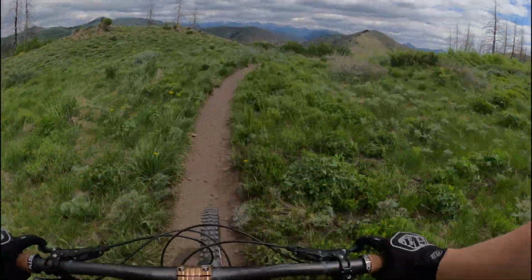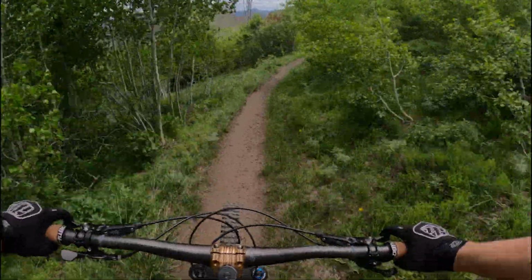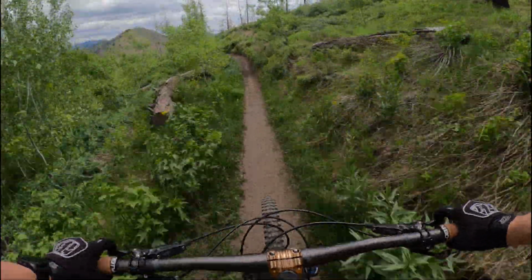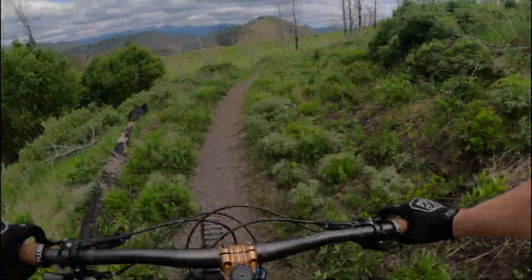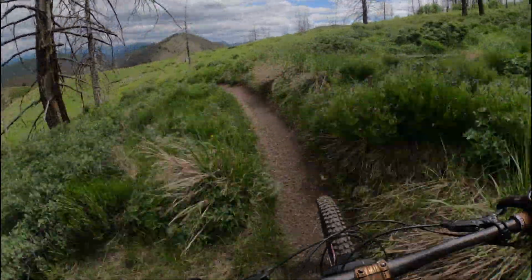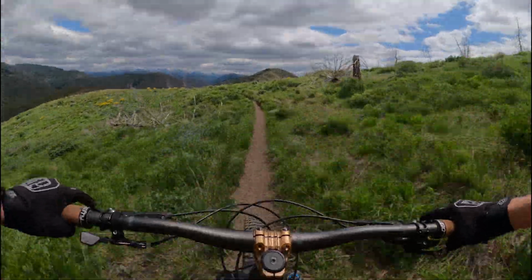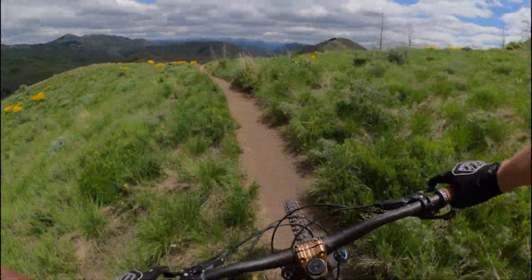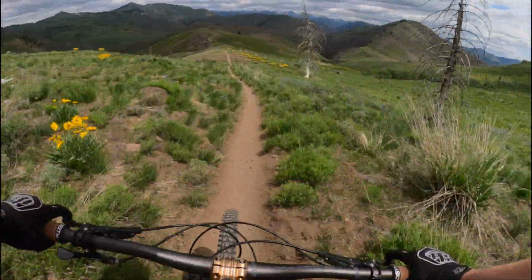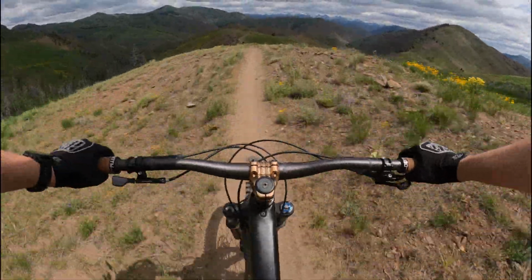Oh, this is a sick trail. I have to agree with everybody that recommended this. It might just be a blue, but man, is this good flow. I just got completely slapped silly by that branch. All part of the fun of spring riding. Woo! A little air right there. Again, I'm hitting my brakes a little bit more now after wrecking, but this trail just screams, don't brake.